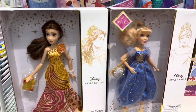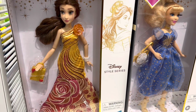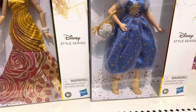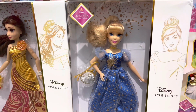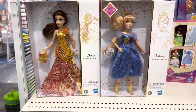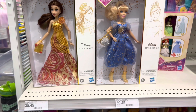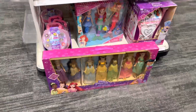Then we have these Disney Style Series princess dolls. They're part of the Princess Celebration collection. They had Belle and Cinderella. I actually really liked how Cinderella looked. I loved her dress and the little clock as her purse. So stinking cute and adorable. I believe these were like $26.99. I could be wrong. Again, things were kind of everywhere.